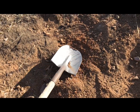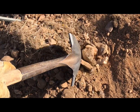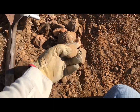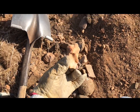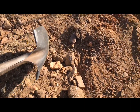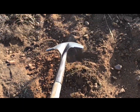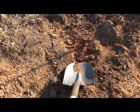And from the red layer up is where you find all of this broken up larger cobblestone. It's a mixture. There's angular and there's water-worn river cobble, like this and like this. And then you've got angular stone that's not water-worn at all. So there's a mixture of stones. That's the layer that's on top of this red river bottom. And then also there's some larger stones in that layer. It's about the top 6 inches.